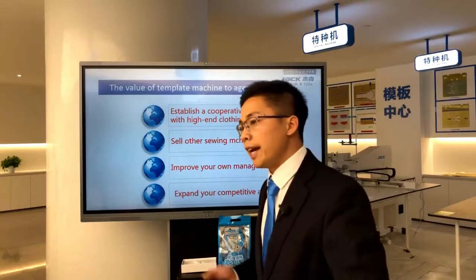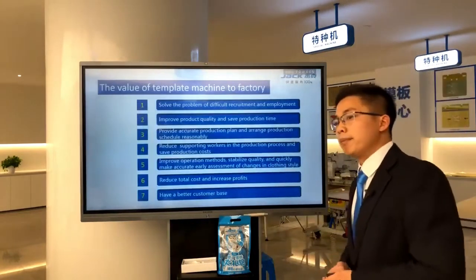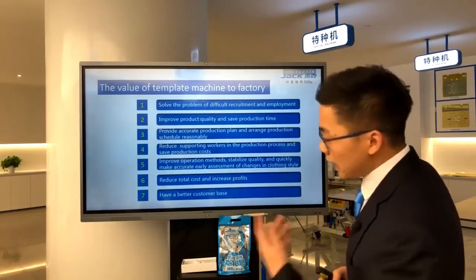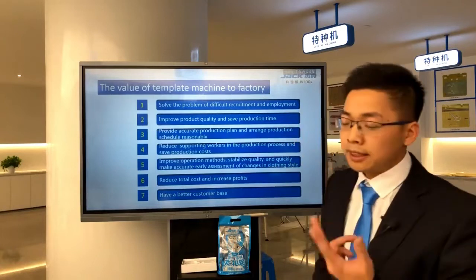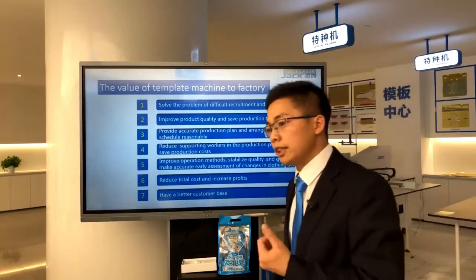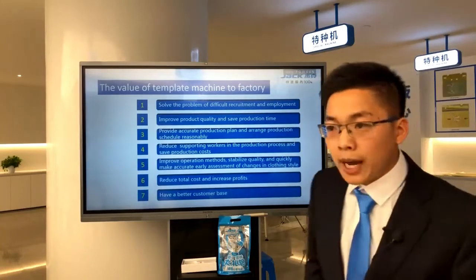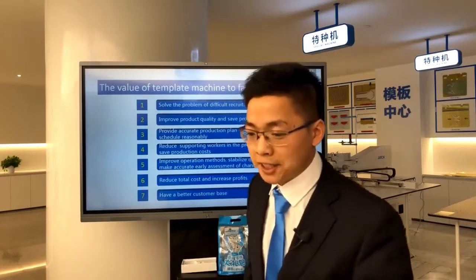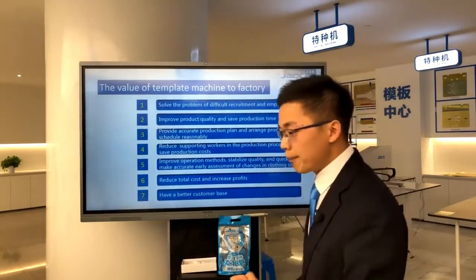Second, if you introduce this machine, it is not like a single needle, a $100 or $200 machine. This is maybe $5,000, $6,000, $8,000, depending on the device. So the customer will ask you one question: why should I buy this machine? If you say this is just one automatic machine, the customer will not be convinced. So we have to tell them what benefits they can get.